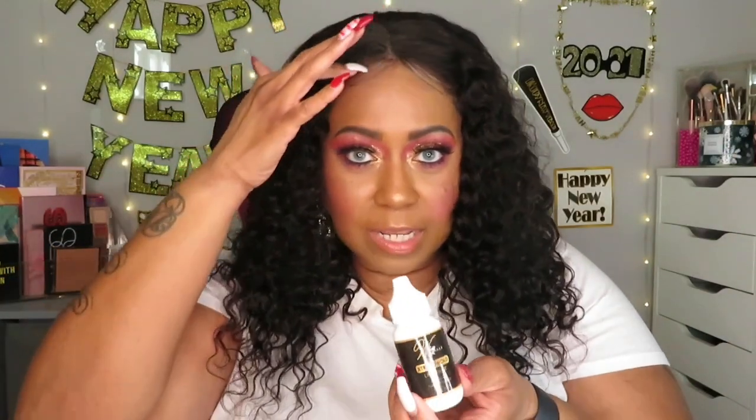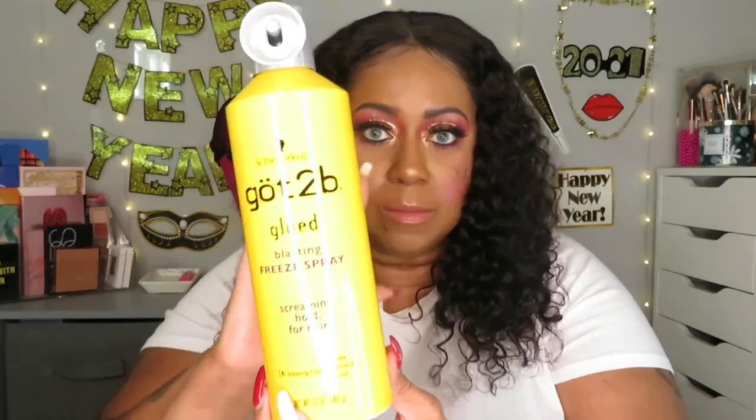Oh, and I added some bonding glue. I'll put this right around the edge so it could stick, because this definitely needs glue. This unit is not one that does not need glue in order for it to lay flat and stay on. So first I use this Gots to Be Glued spray, right here where the lace was, because that's where it needs to bond to. The combs were great, and the combs in the back really nice, because this is the first time I had to use combs in the side and the back, as well as the band.